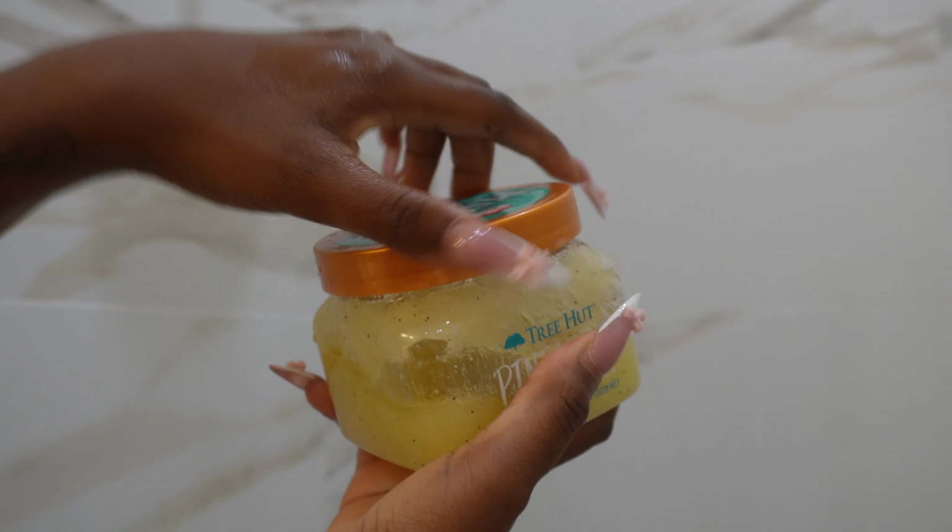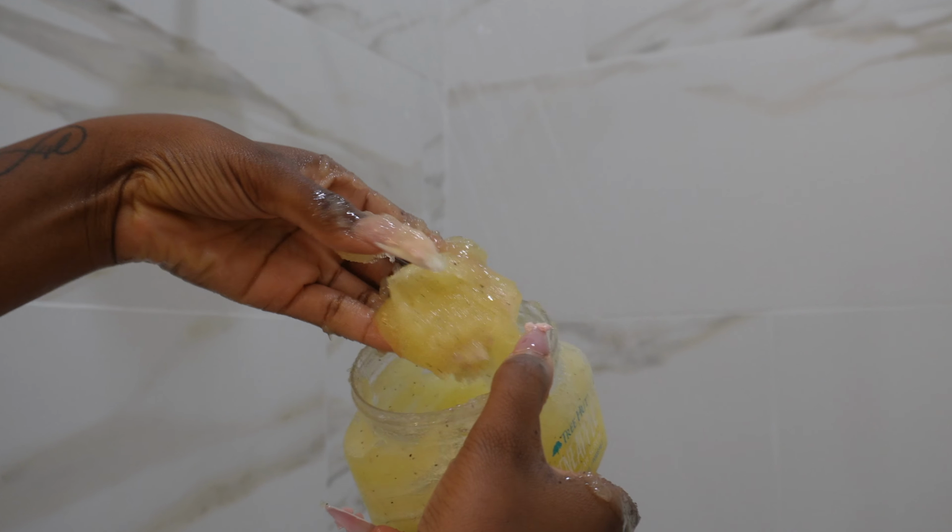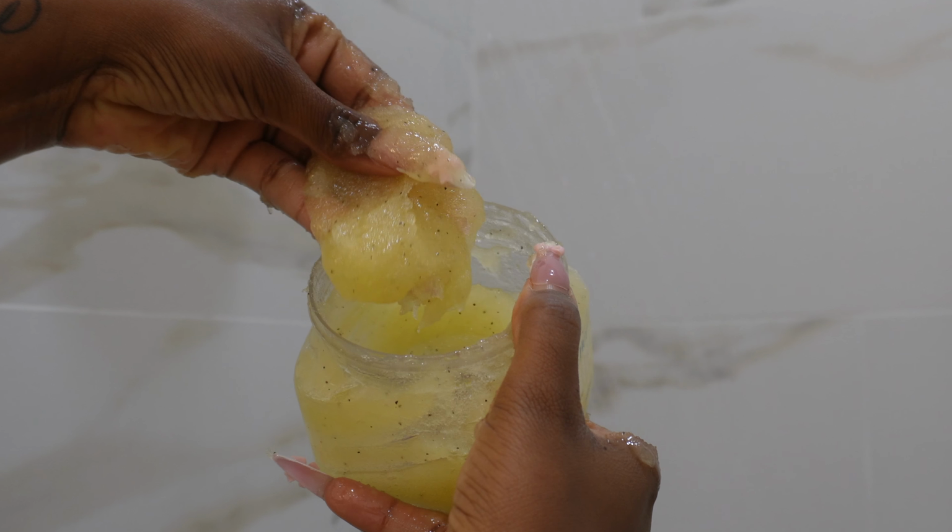Now, if you want silky, smooth legs, you have to exfoliate. My current favorite is this one from Tree Hut in the scent Pineapple, and you will literally be irresistible to anybody that wants to touch you.